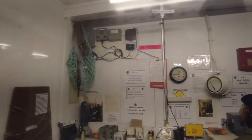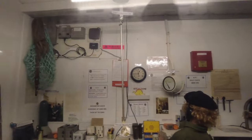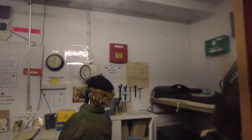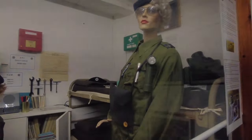And here's actually inside the bunker. Of course, this is just a setup, but you can see all the home comforts that these men and women would have had, along with their beds and all the equipment. So again, it's nice to see how it would have actually been set up, as most of the ones we've been to, of course, were completely empty and burnt out.